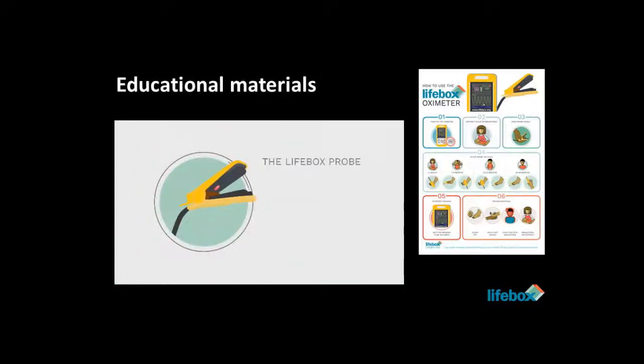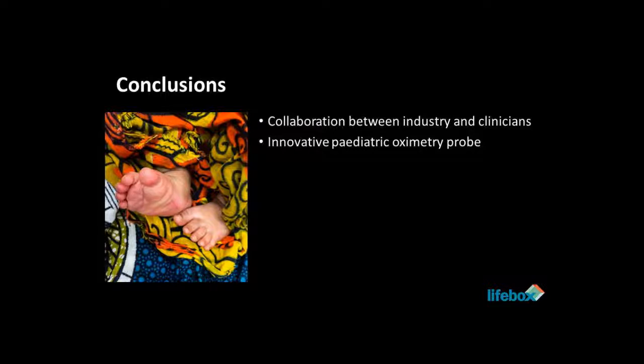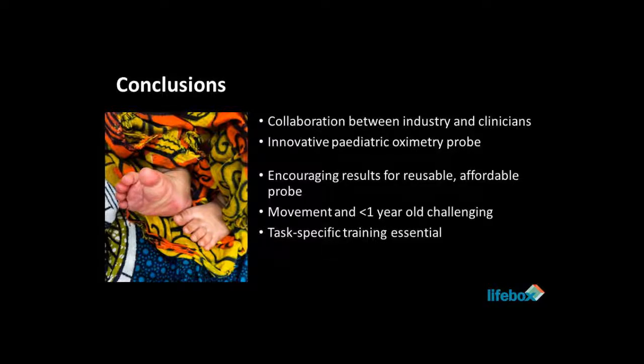So, in summary, I think the first thing to highlight here is that this has been a really fascinating collaborative effort between industry and clinicians, that we've engaged with end users from the outset and designed a probe that reflects that. We think we've designed an innovative pediatric oximetry probe, and our results, we think, are encouraging for a reusable and, importantly, an affordable pulse oximetry probe for this kind of setting.